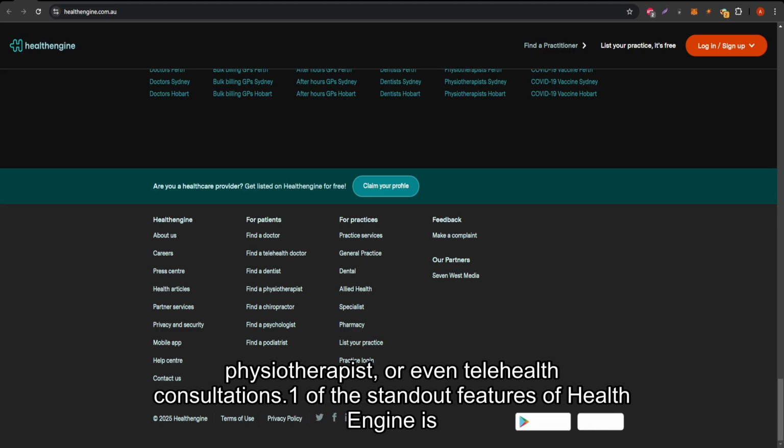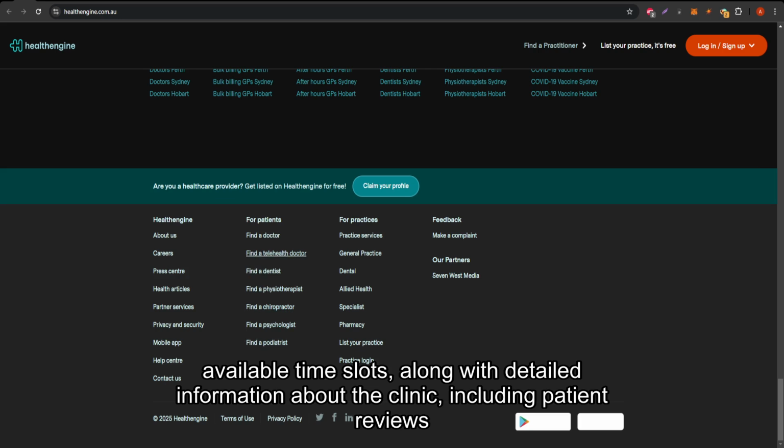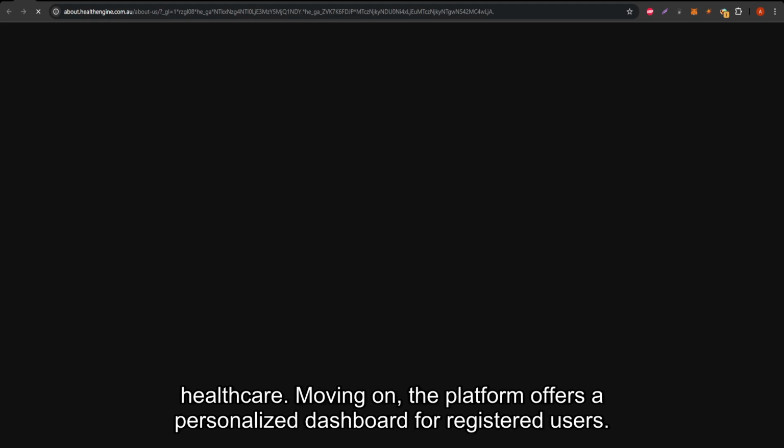One of the standout features of HealthEngine is its easy-to-navigate booking system. Once you've selected your preferred provider, the site displays available time slots, along with detailed information about the clinic, including patient reviews and ratings. This transparency ensures that users can make informed decisions about their healthcare.